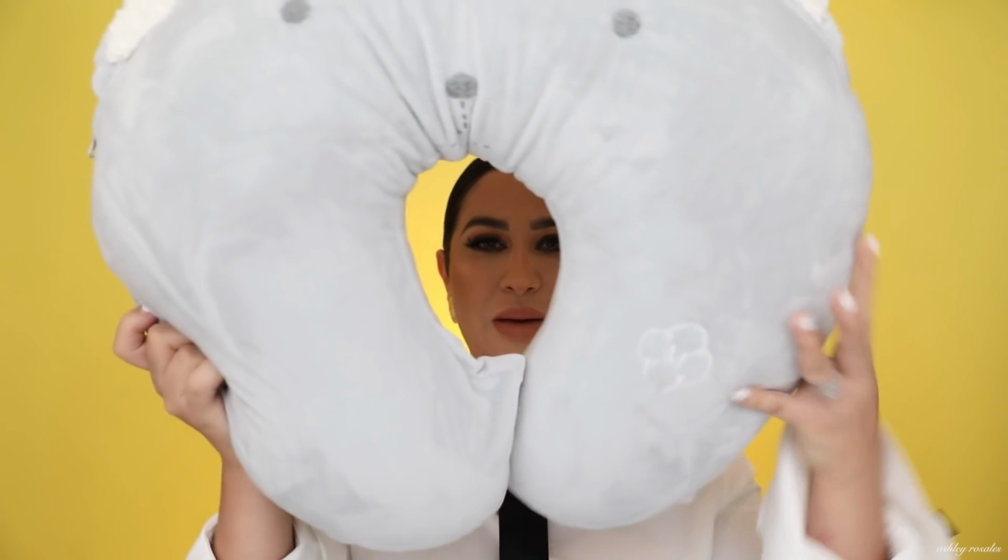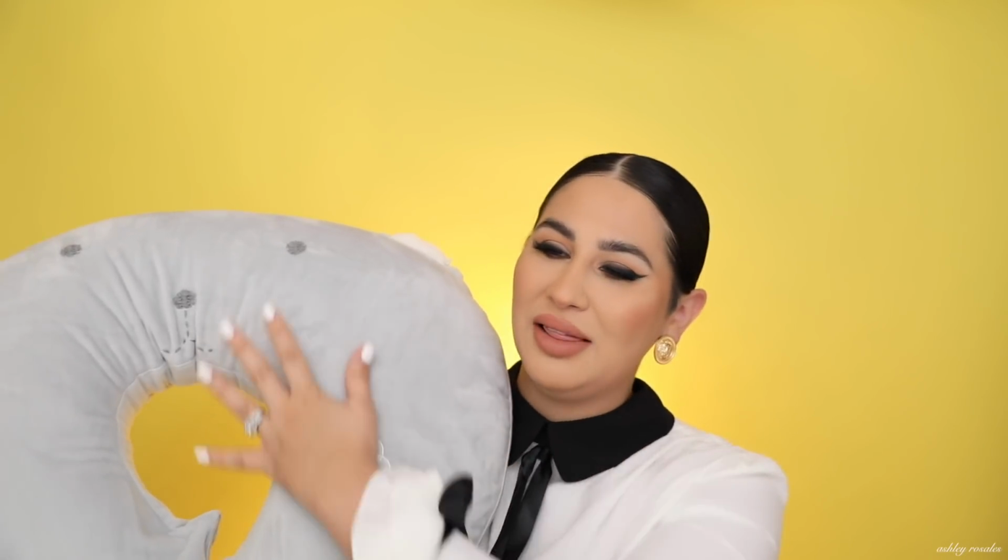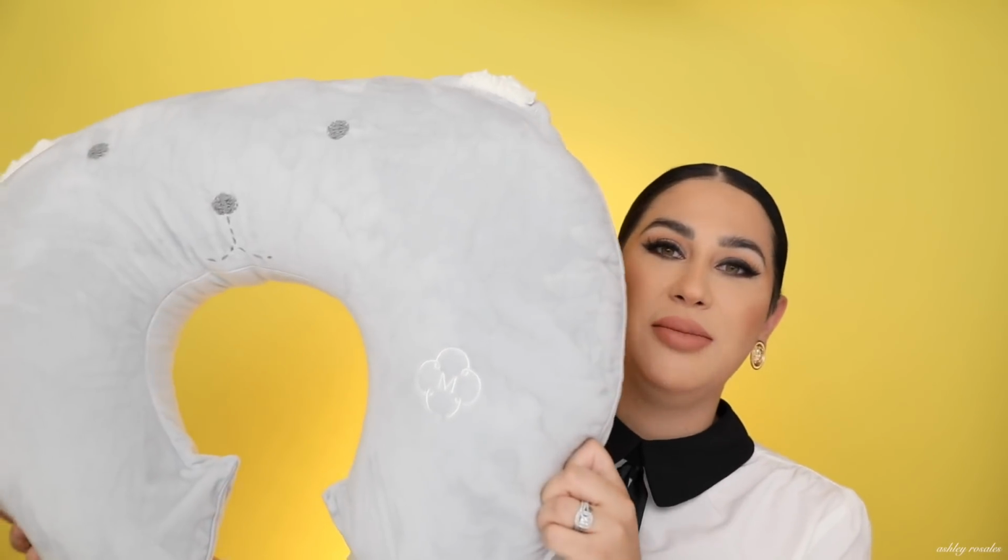And last but not least is the boppy pillow. You need a boppy pillow. This thing we use all the time for feedings, for him to sit up. Now he can kind of sit up and lay in it, with his head right here, but we use this all the time. And the cool thing about the boppy pillow is I'm pretty sure you can actually wash the pillow itself. Don't quote me on that, but I think you can.